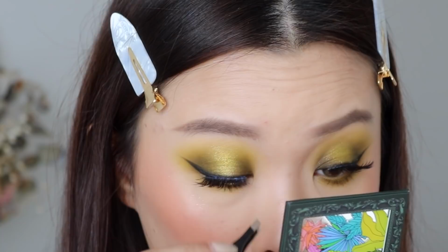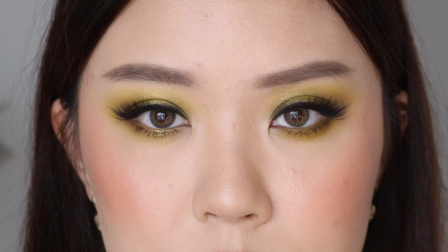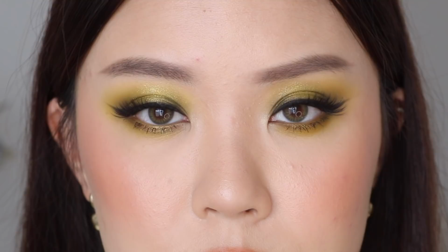Alright you guys, so this is the first look completed. We have this beautiful olive chartreuse green halo eye. I love how the look looks quite grungy but also bright at the same time. And we only use 3 shadows for this look and it's so impactful and it's a really easy eye technique to do. So I just really love how the final look turned out.